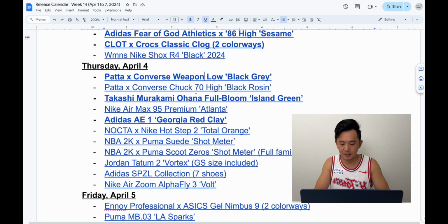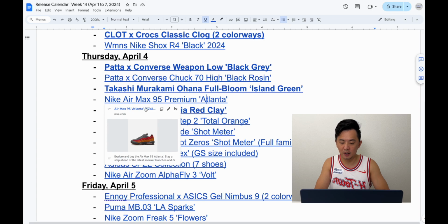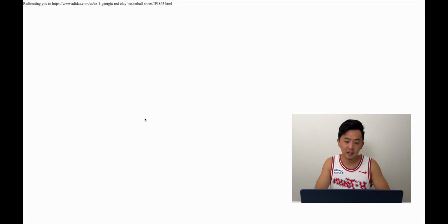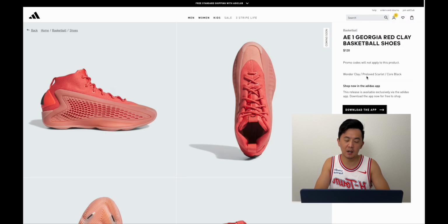There's another Chuck 70. We don't need to talk about that. On Thursday, we also have a lot of Atlanta themed sneakers. We have the Air Max 95 Atlanta. Shout out to the ATL. These did not sell out on release day. And then, indirectly, the AE1s, the Georgia Red Clays, are also a nod to the state of Georgia, aka Atlanta.